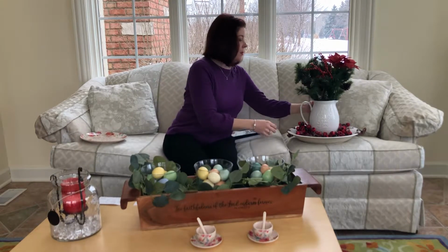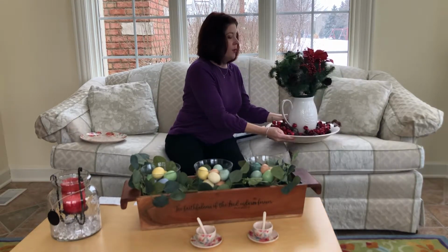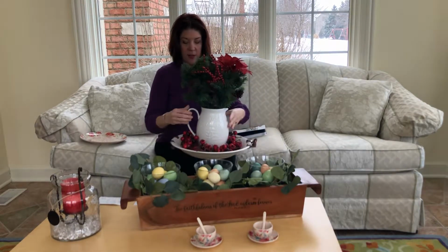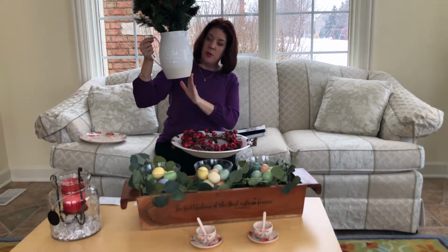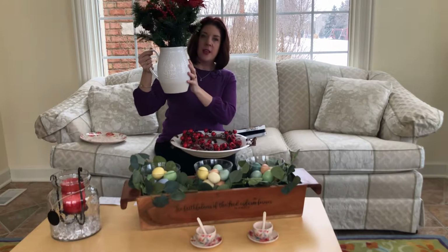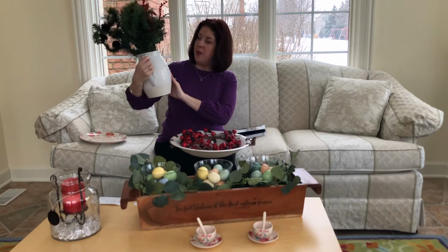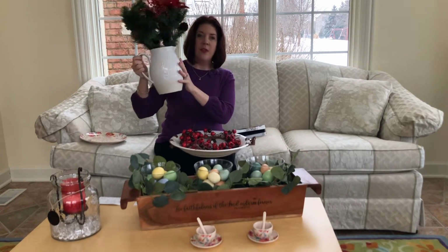And I love to bring this to all of my gatherings because it makes such a perfect combination. But as you can see, I've got it decorated for Christmas. So right now it's a centerpiece, and this beautiful pitcher has two tones. So it's smooth on the bottom, and then it's got the beautiful pin dots on the top, and it says, "Be filled with fresh joy from the Lord."